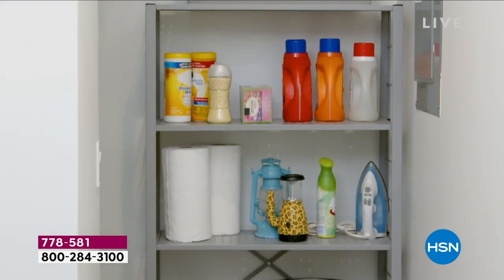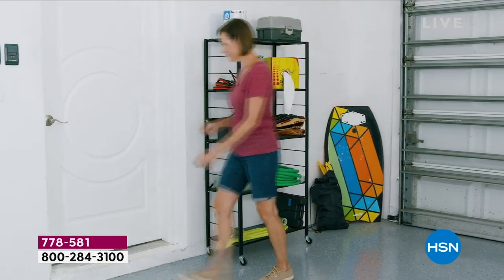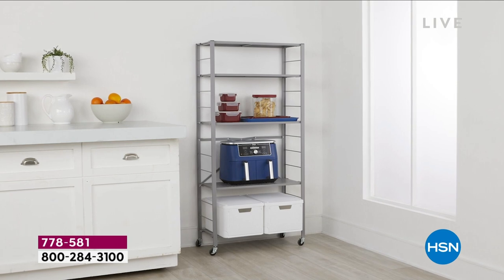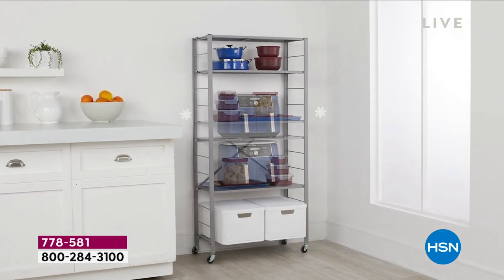I love the open, airy look. I love the weight of it. I love that it's powder-coated steel. And most importantly, I love the fact that I am taking advantage of a beautiful unit today that's going to work in any room in my home, in any decor at all.